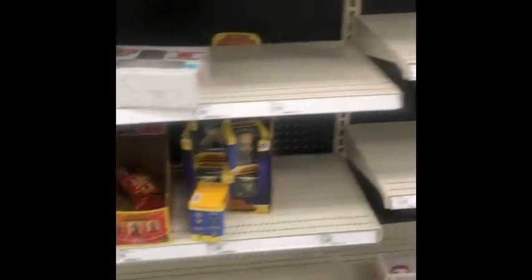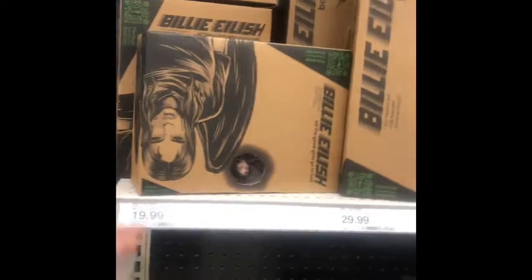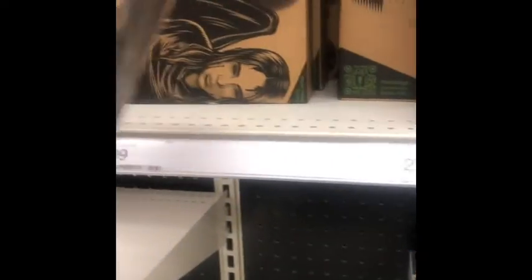But I still got a few of this Marty McFly. A few dinosaur pops. A bunch of Gohans. Baby Groot. Billie Eilish. I like this one. I like how that looks. I might have to get that one today. But I'm not really seeing, maybe there just hasn't been the same figures here.